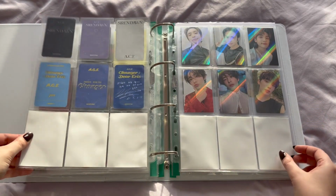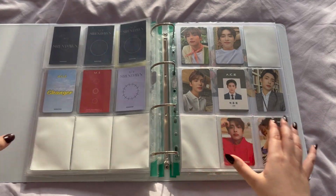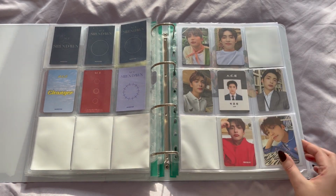Yeah, and then here's all of his holo cards. So I'm trying to make a holo card page. And then these are like season's greetings or something, and then the fan kit, and then these are from their photo book.